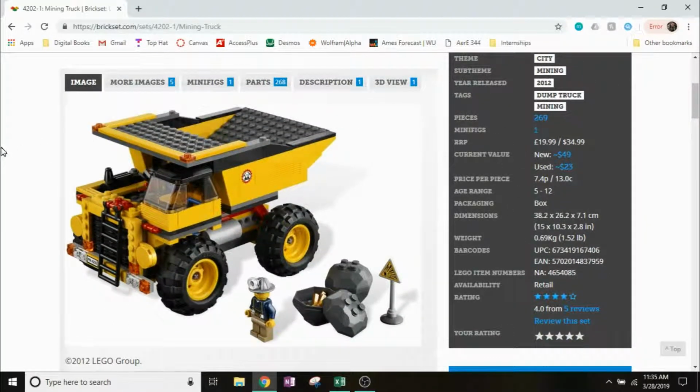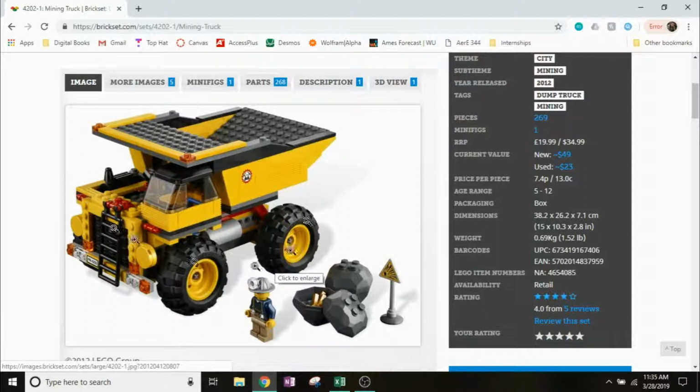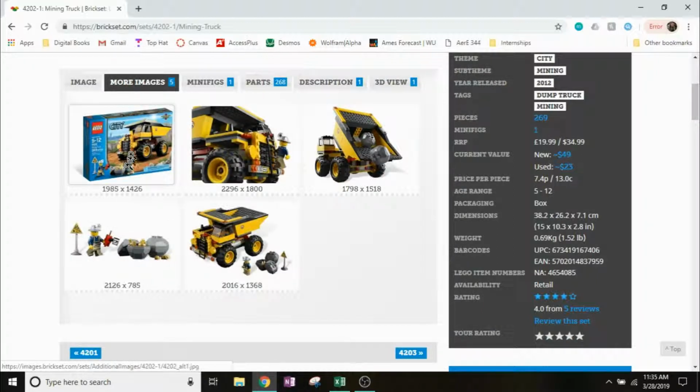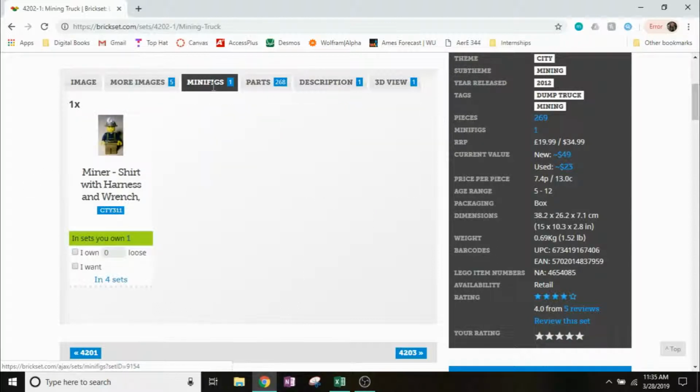And then if you want some visual, we can look at the main image, which is the default that it will go to. It will provide additional images if there's an official image of the box or some of the other box art. And Brickset is really good about trying to use official images for everything. It doesn't always work out with some of the older sets that are harder to find official images for, but pretty much everything in the last 20 years has official images. It'll summarize the minifigures, and this set just happens to have the one.